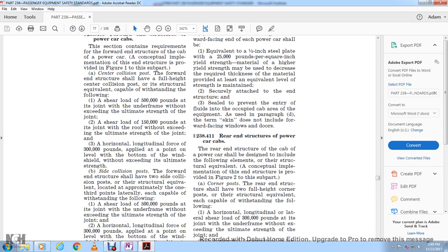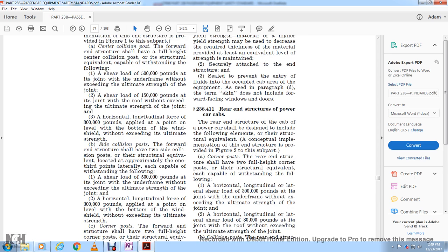Corner posts. The rear end structure shall have two full height corner posts, or their structural equivalent, each capable of withstanding the following: a horizontal longitudinal and lateral shear load of 300,000 pounds at the joint with the underframe without exceeding the ultimate strength of the joint; and a horizontal longitudinal and lateral shear load of 80,000 pounds at the joint with the roof without exceeding the ultimate strength of the joint.